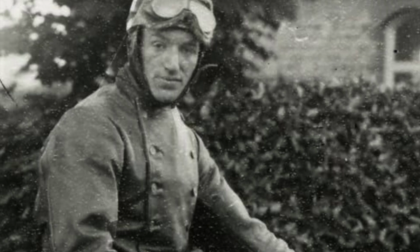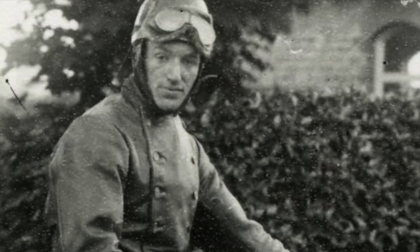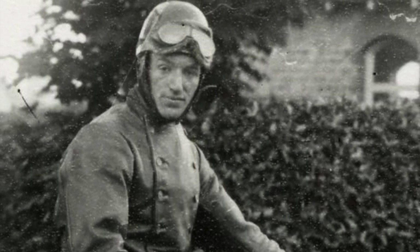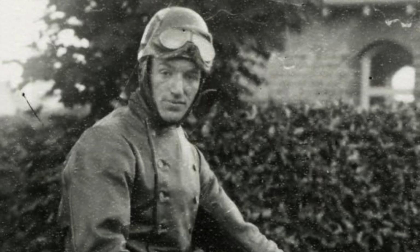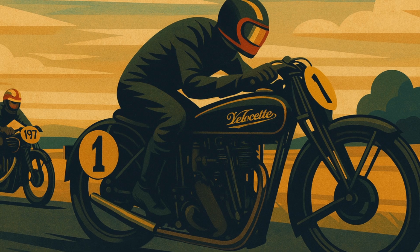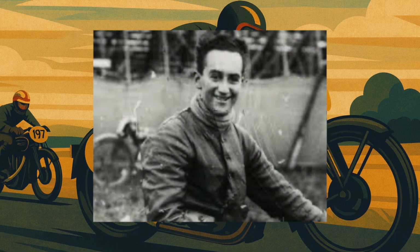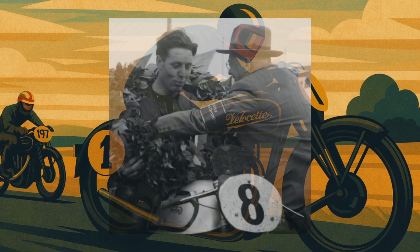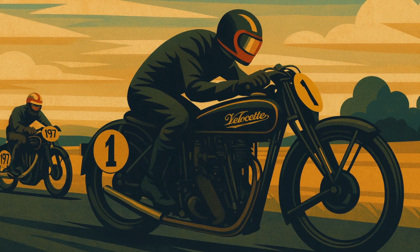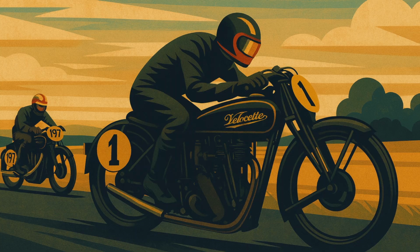That same year, Alec Bennett rode a KTT to win the 1926 Isle of Man Junior TT, building a 10-minute lead, a stunning debut that secured Velocette's place in racing history. After that, they repeated success throughout the 1930s to 1950s, with riders like Stanley Woods and Jeff Duke pushing the machines further. Velocettes raced everywhere: Brooklands, Daytona, Island circuits, always punching above their weight.